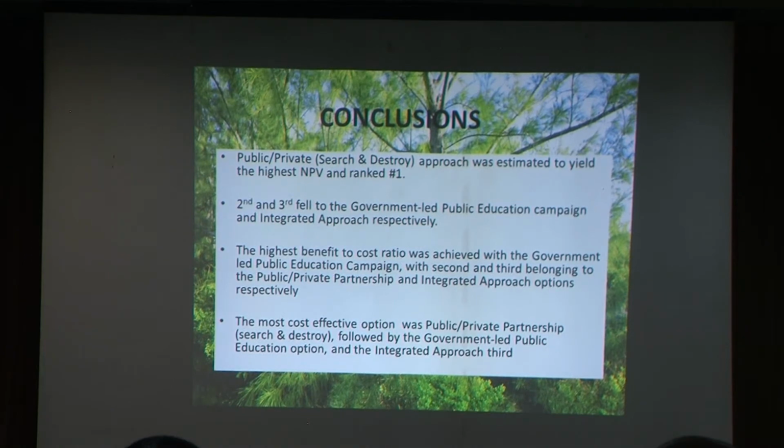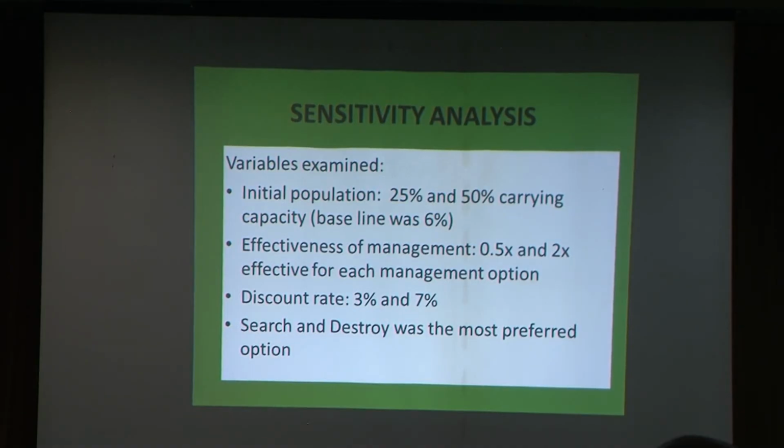Also, as a part of this process, we did a sensitivity analysis just to test the robustness of our study and also determine whether or not we were on the right track. And we looked at 3 options. So we varied 3 variables. The initial population, once again, we said was about 6%, right? And so we said, what would happen if we increased that to 25%? Or what would happen if we increased that to 50%?